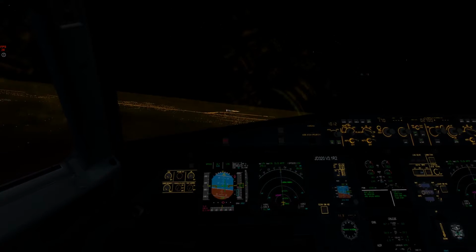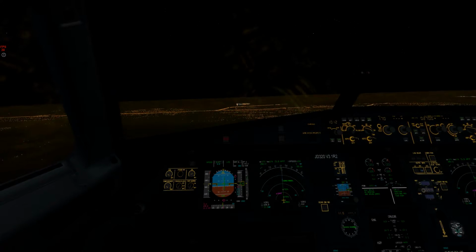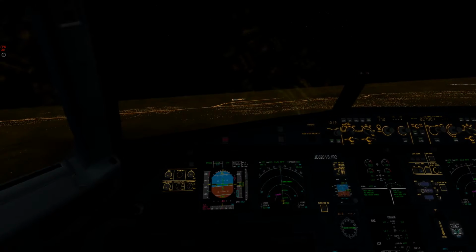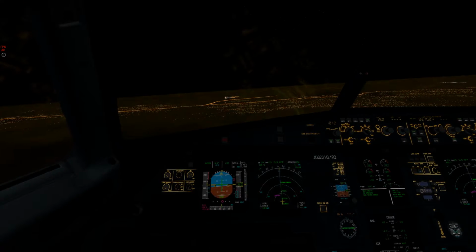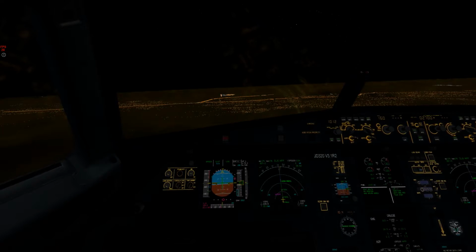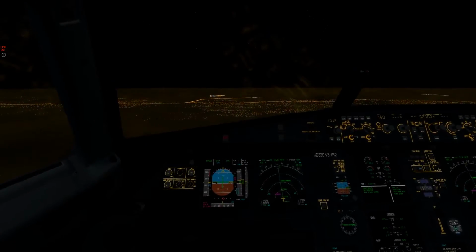Speed checked, flaps 2. Speed checked, flaps 3. New Zealand 103, the east threshold wind 0 degrees at 7 knots, runway 34 right, clear to land. Clear to land 34 right, New Zealand 103. Landing speed was 132, so we're going to land probably 135.